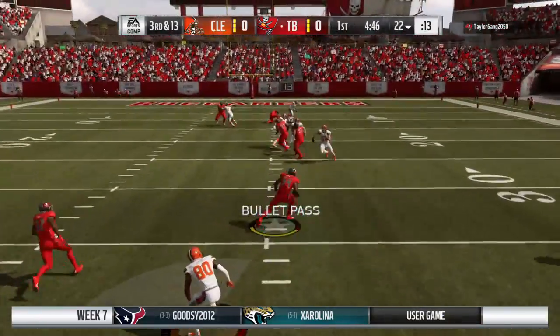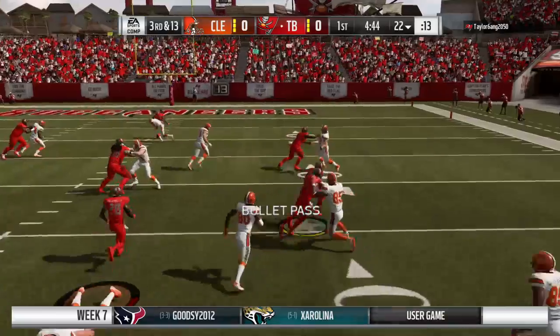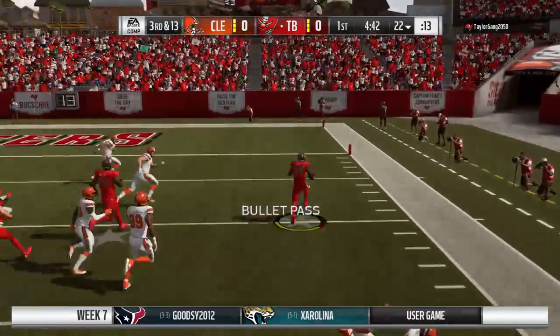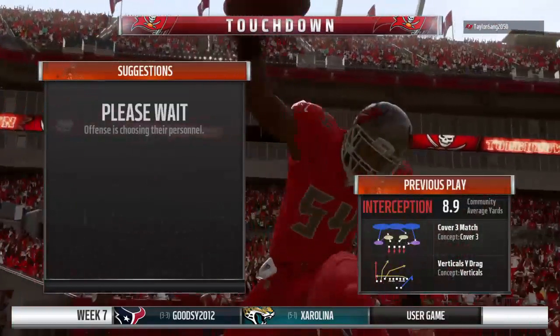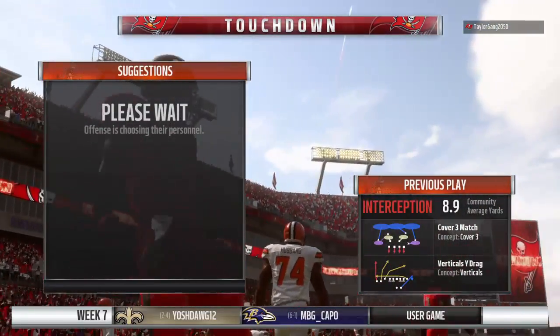Looking for Landry, and it's intercepted. Picked up by Lavonte David. And it's a pick 6. He brings it back to the house for a Buccaneer TD.